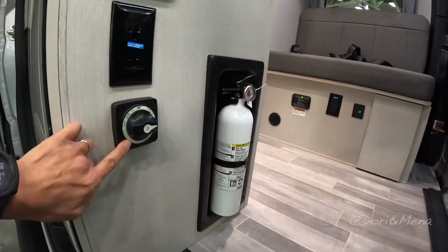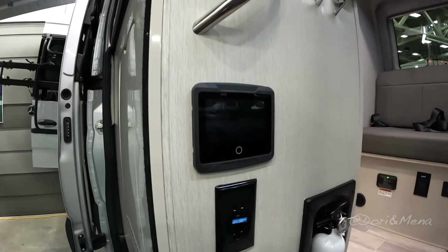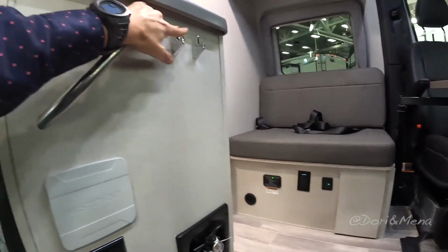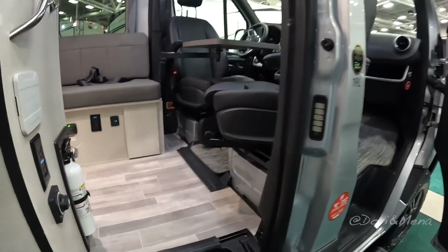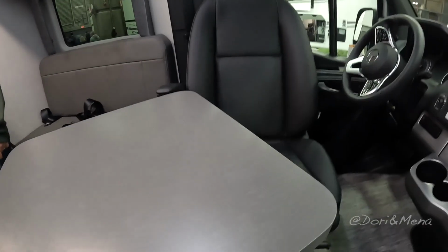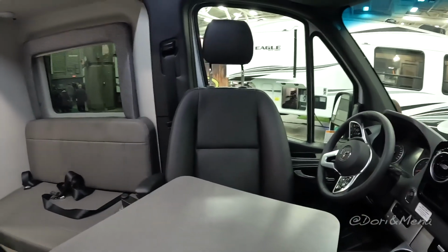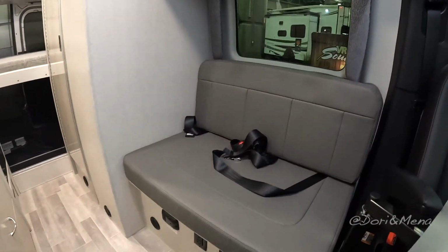This is your electric shutoff. This is going to be the control center. This is to help you get inside for those people that have a bit of reduced mobility. And you have hooks here for your coats. Fire extinguisher there. Nice light there. TV. I love this swivel table. So you could be seated here and have your meal, or you could be seated here in the captain's chairs. And what's cool is that there are seat belts here, so you can actually carry two people with you.